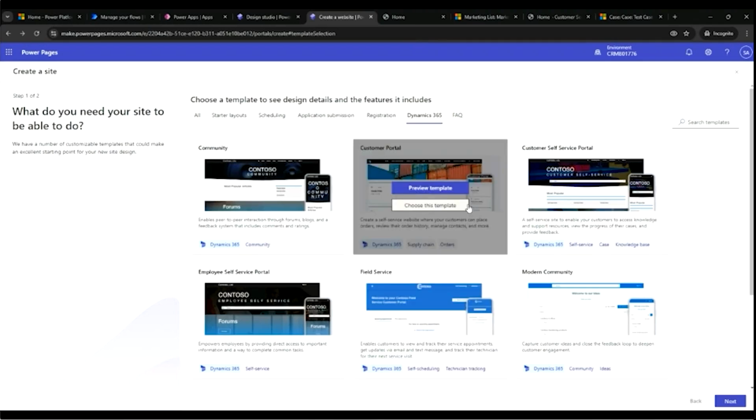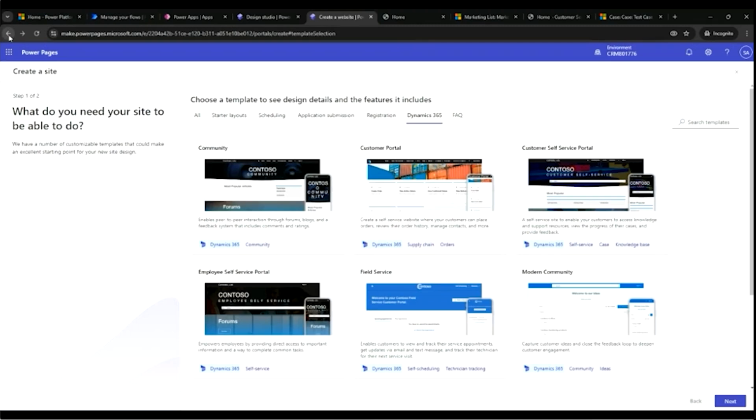Think of Power Pages as a bigger website solution that can go outside of your Dataverse. You can have users who are your contacts log in. You can invite people. You can also use Active Directory for internal stuff.